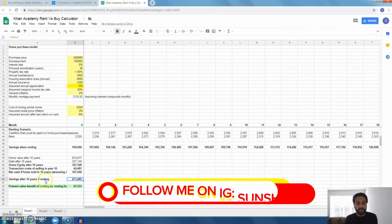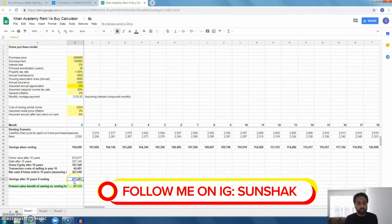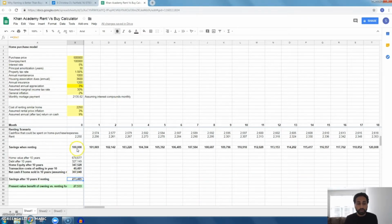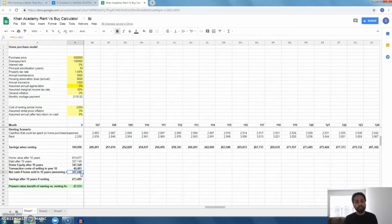Now this number, savings after 10 years of renting, $275,000. Where did that number come from? That number comes from the $100,000 that you invest today that grows 9% every year, right? So if we go over here to month 120, right? 12 times 10 is 120. If we go all the way to 120, we should see 275. Yep, boom. So we would have $307,000 in our pocket if we sold our home in year 10.